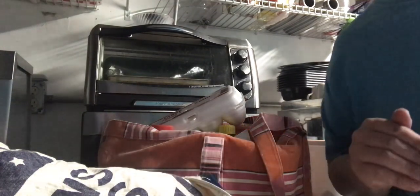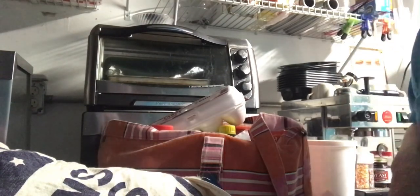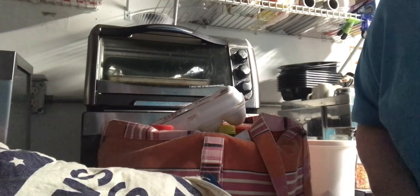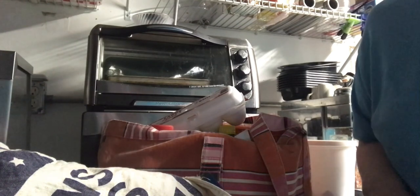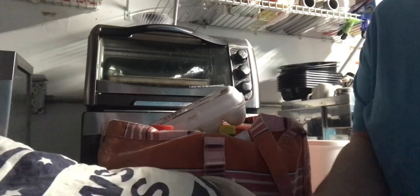Took that out of a different part of the budget. So there's the one sack, the Dollar Tree sack. Now at my local grocery store, I spent a total of $42.99, and we'll start with this canvas bag here.